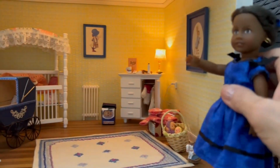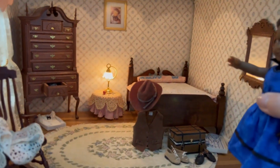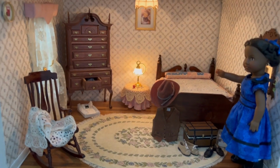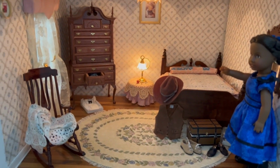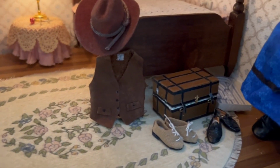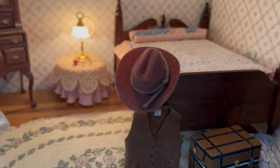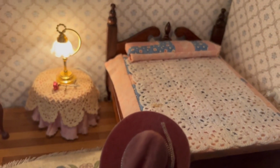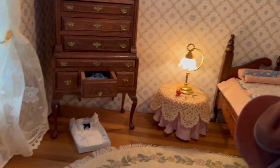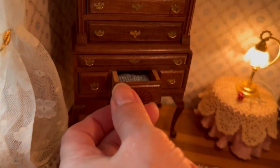And now we'll walk downstairs one level. And this is the parents' bedroom, or I guess the master bedroom. It's not a very fancy master bedroom. It's kind of a basic Victorian style room. It looks a bit like a man's room, actually, if you look down at the types of clothing that are in there. There's little shoes and boots, a trunk and a cowboy hat, and just a simple bedding there, and a little lace table with a lamp, and there's a couple of little shirts there, still in their paper, and there's one in the drawer too.